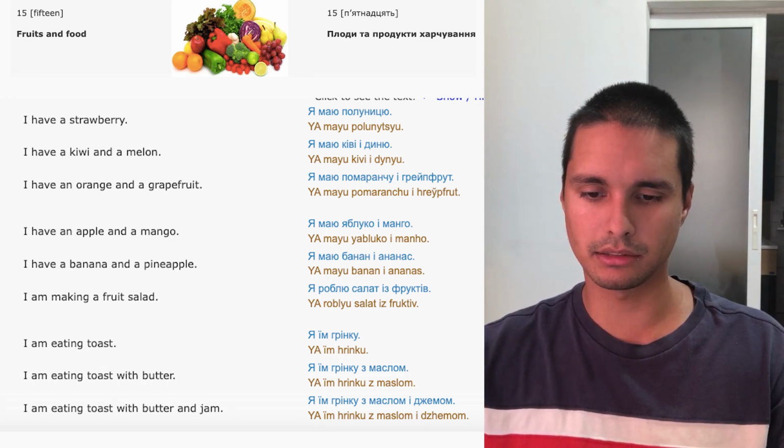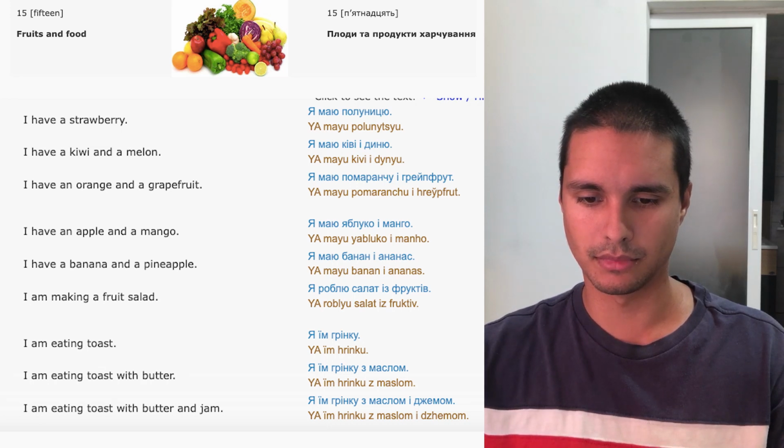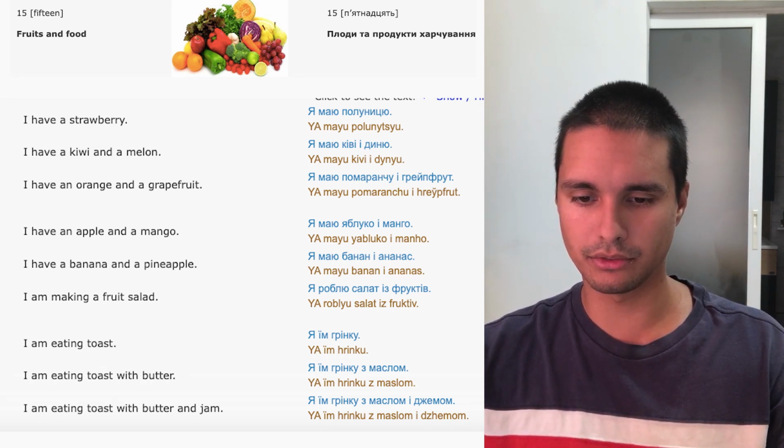I'm making a fruit salad. Я роблю салат із фруктів.